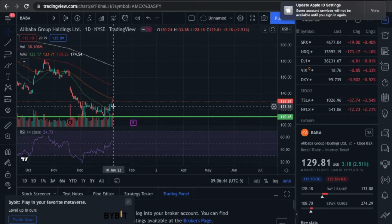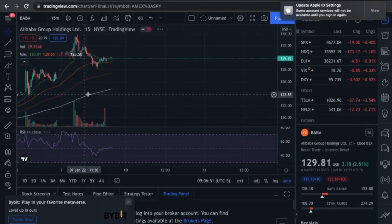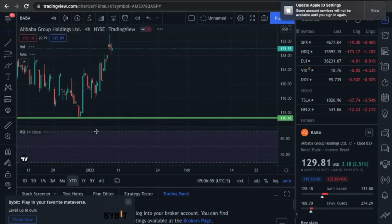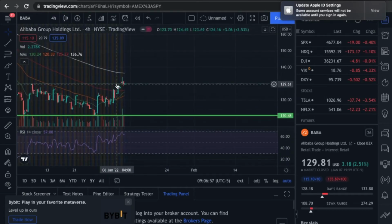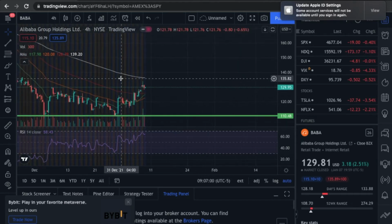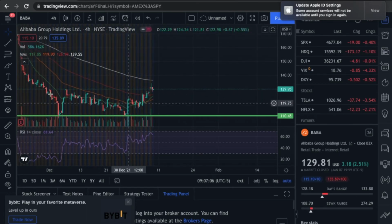So obviously, I'm looking at the daily chart. But if you look at shorter time frames, let's see. Sorry, let's look at the 4 hour. If you look at shorter time frames, you might get a different picture from if you're looking at a daily time frame, and that's always important to identify. So here you see the moving averages are different to the daily time frame, and these are the kind of things I want you guys to notice.